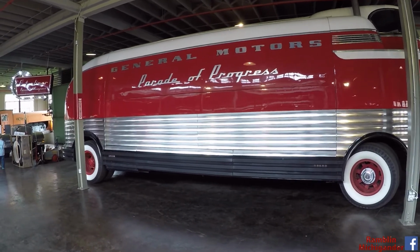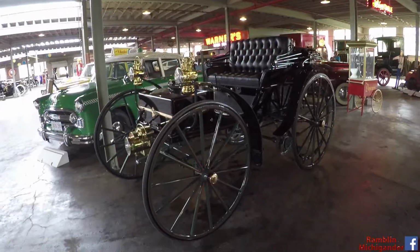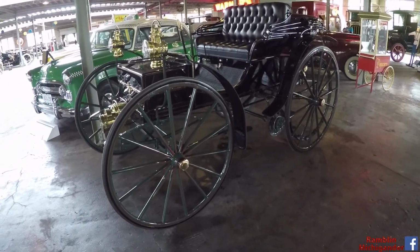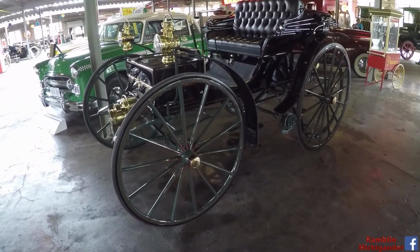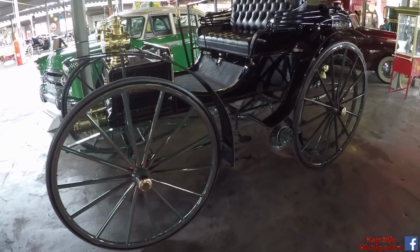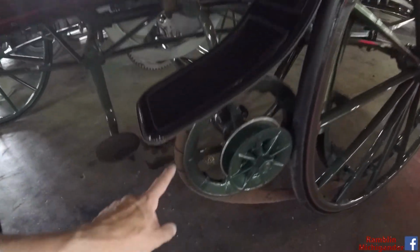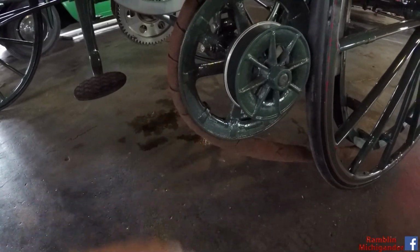This was pre-television, basically. Okay, I don't know what this is, because they don't have any signage, but it is cool. This is very early, I'd guess even 1800s, late 1800s. Look, it's belt drive. That actually is what turns the wheel.